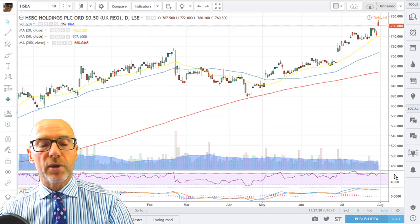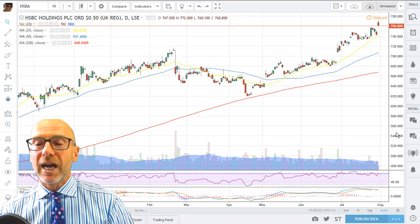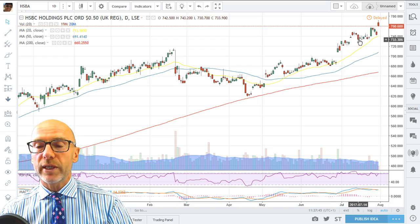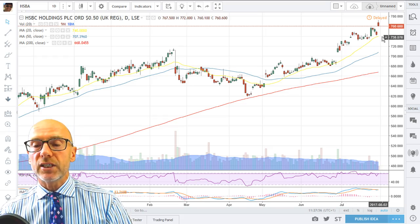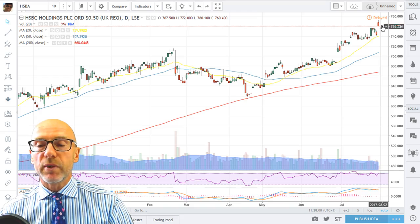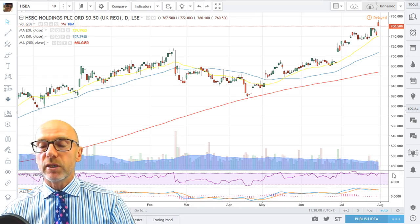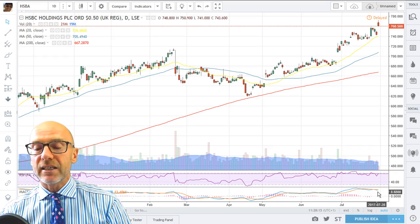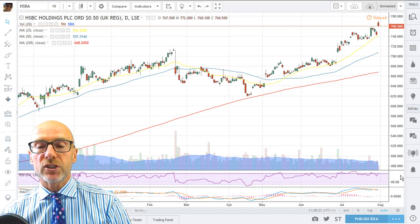RSI is positive, it's above 50, 67.77. Perhaps it's looking like it's losing some momentum. However, I wouldn't worry about that at this juncture. If you look back on these four, we had 4 days of falls from the 12th to the 18th of July. Those 4 days are going to drop out of the figures over the next 4 days. So if HSBC just even goes sideways, that RSI will tick up, which obviously bodes well for the momentum. MACD are flatlining, but again, the short term will move above that long term shortly. So I'm not worried about any non-confirmation on this daily picture.